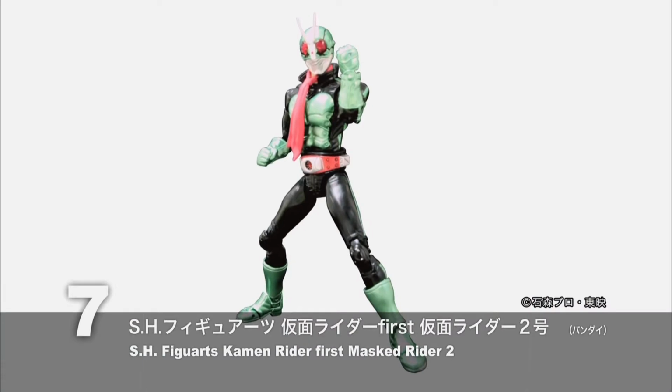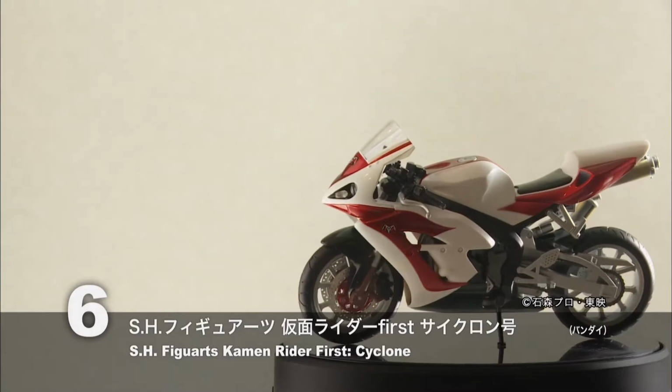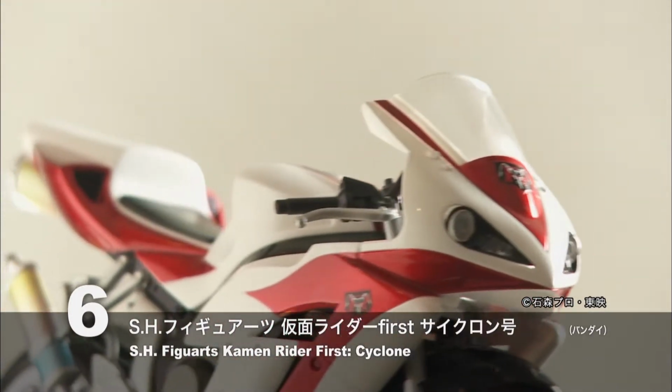Number 7, from the SH Figure Arts series, from Kamen Rider the First, we've got Kamen Rider 2. Number 6, again from the SH Figure Arts series, from Kamen Rider the First, we've got the Cyclone bike. Very cool bike, check out the detail there.